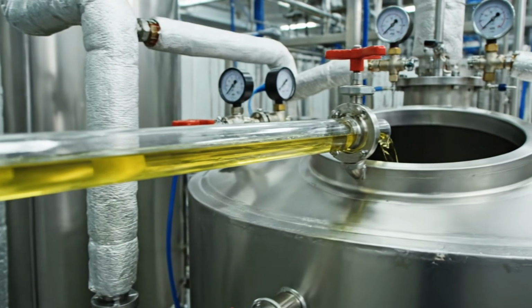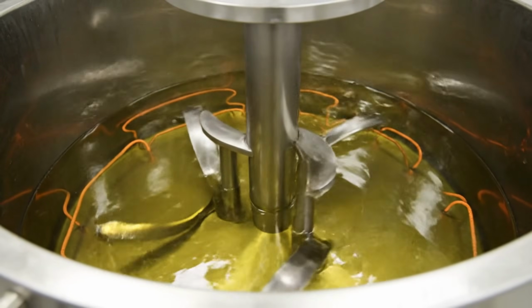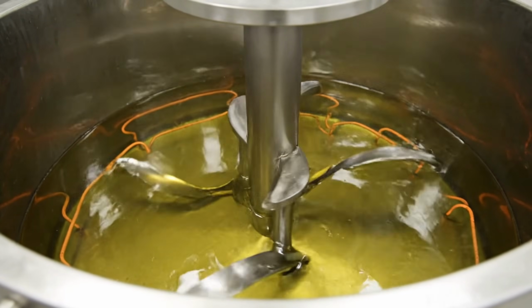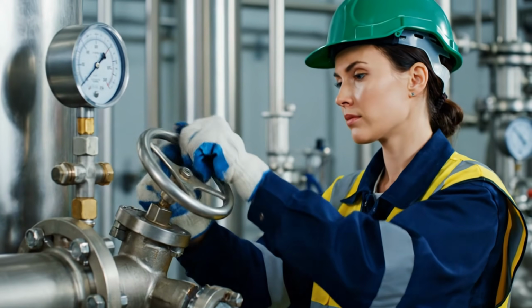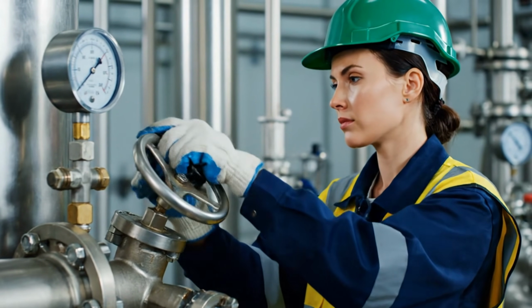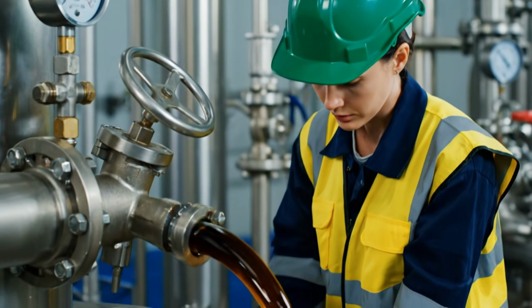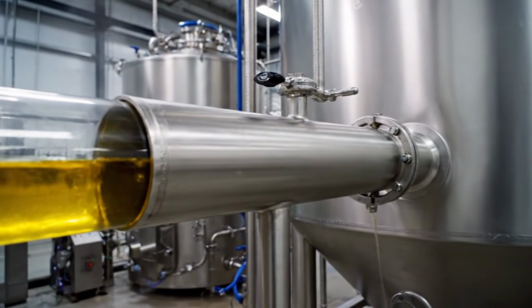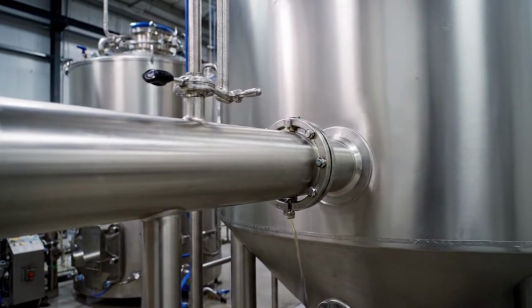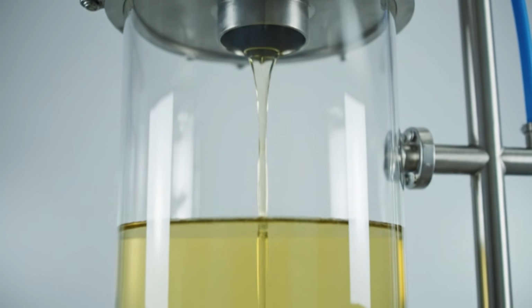The extracted avocado oil now enters the refining stage. Controlled heat and mixing stabilize the natural oils. Precise adjustments ensure consistent oil quality. Next, the oil moves into a purification system. Gravity helps remove the final traces of solid residue.